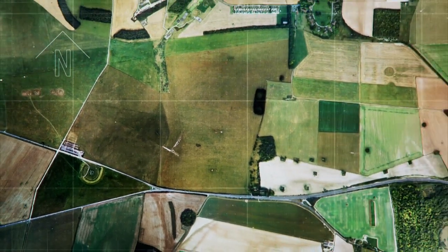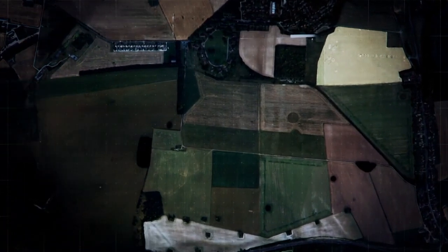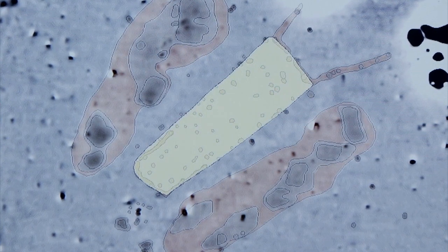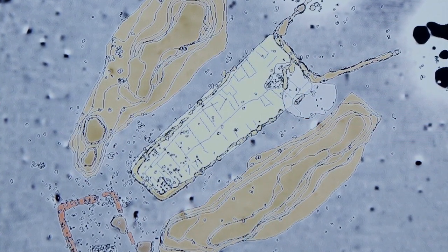A clue to the resumption of monument building was found in a field 2 kilometers to the east of Stonehenge. These enigmatic lines are the faint traces of an ancient building. Surveyed by the Hidden Landscape Project's high-resolution scanners, their true significance was revealed.